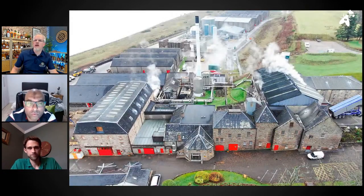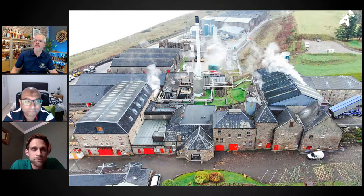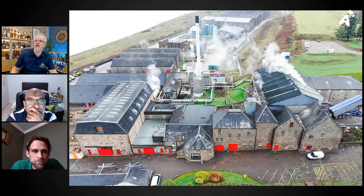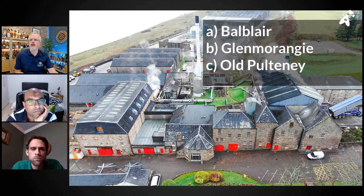Picture question here now. Obviously, I'm just going to ask you a straight obvious one. You can just nod or shake your head if you know what distillery we're looking at, boys. Don't give it away quite yet. There's a bit of a clue. We seem to be on the coast there. That looks like the sea in the background, although it's a bit blown out. I'm going to give you three distilleries and ask, are we looking at Balblair, Glenmorangie, or are we looking at Old Pulteney? Which Highland distillery are we looking at here on the coast? A, Balblair, B, Glenmorangie, or C, Old Pulteney?